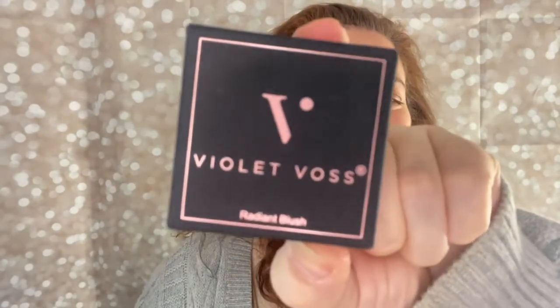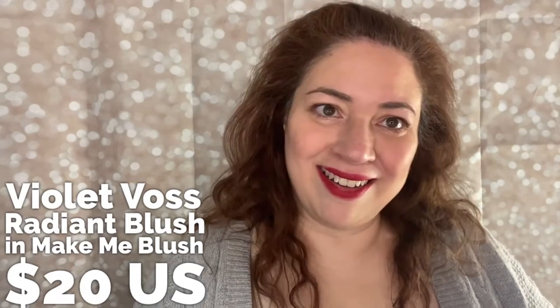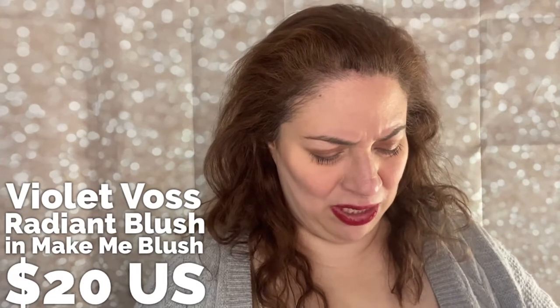And we come with a little card. Ooh, and this actually has a description of what's within. Ooh, and this is from Violet Voss. You see that? Nice. It's so cute, the black and pink. Very nice packaging. Almost don't even want to open it. It's so cute. But we're gonna tear it open anyway, because you know that's how I roll.